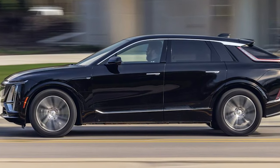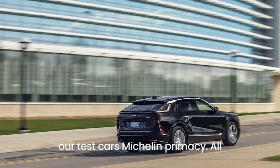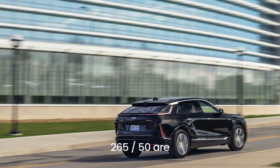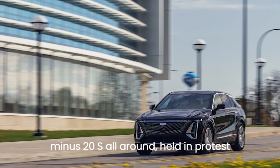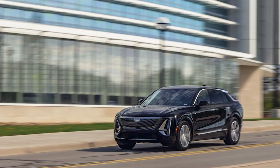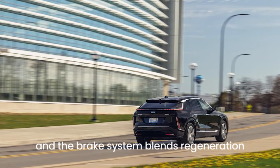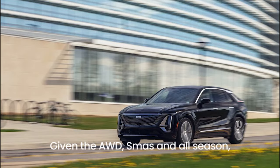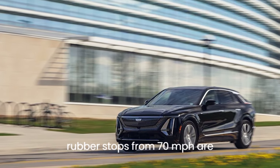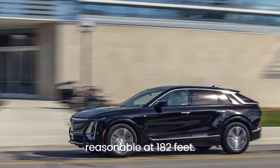Cornering grip peaks at a relatively low 0.82 g, and our test car's Michelin Primacy all-seasons, 265/50R-20s all around, howl in protest when leaned on even lightly. The steering is confident but light on feel, and the brake system blends regeneration and hydraulic action smoothly. Given the AWD's mass and all-season rubber, stops from 70 miles per hour are reasonable at 182 feet.